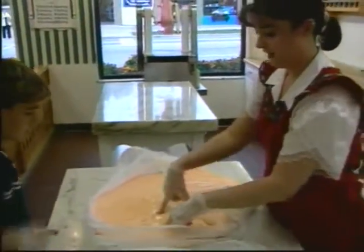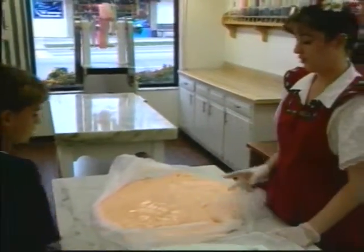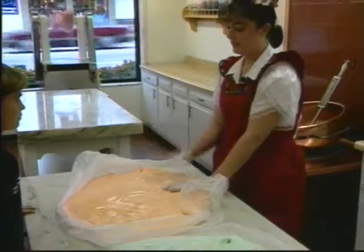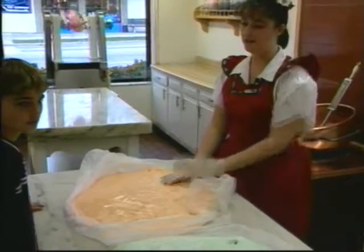So you wanna poke that one. See how this one's a little bit firmer than this one? This one is orange. Now what we have to do is we have to get this big piece down so it's about this big around, and we have to feed it through that red machine there.